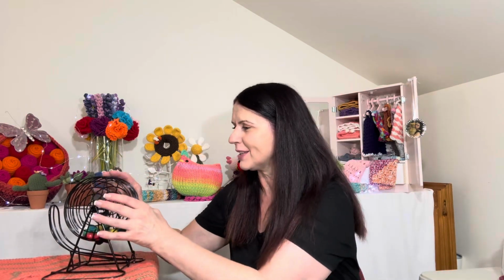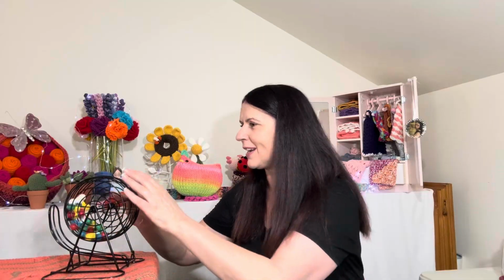I'm sure that everything is closed properly so that nothing flies out. Yes, it's all closed very well. So let's get spinning. Oh my goodness. I love this part. Look at all those colours. Okay. I'm pretty satisfied that they've been mixed very, very well.